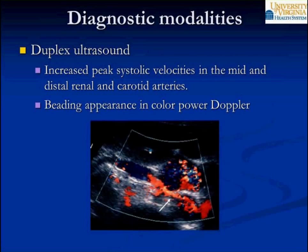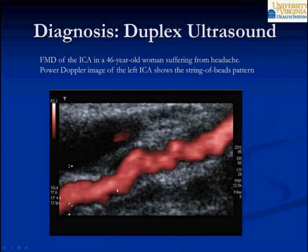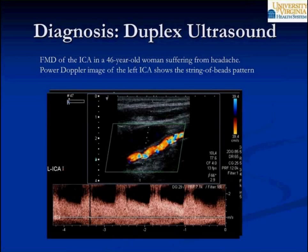And this is one example where color power Doppler is being used in the ultrasound. And over here, you can see irregular beads all across this vessel. This is a case of a 46-year-old lady who was suffering from headaches. And over here, you can see how the ICA appears like a string of beads. And when we check for velocities, we notice that her peak systolic velocity was as high as 200 centimeters per second.